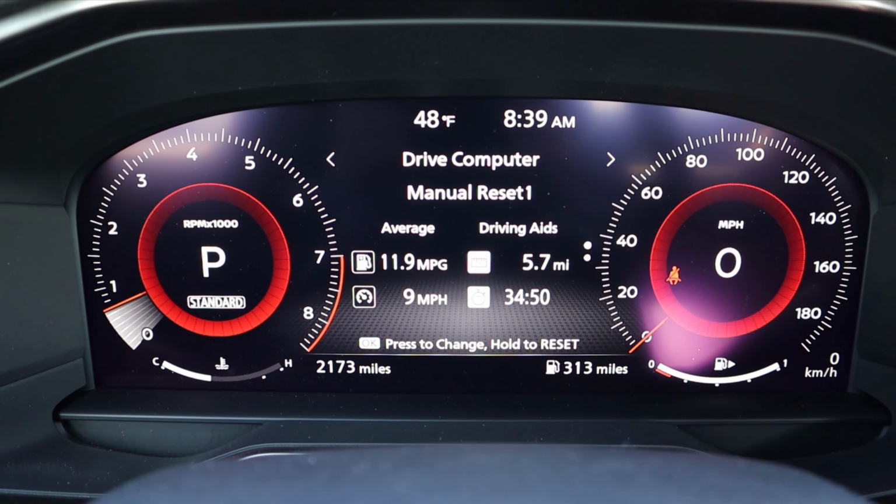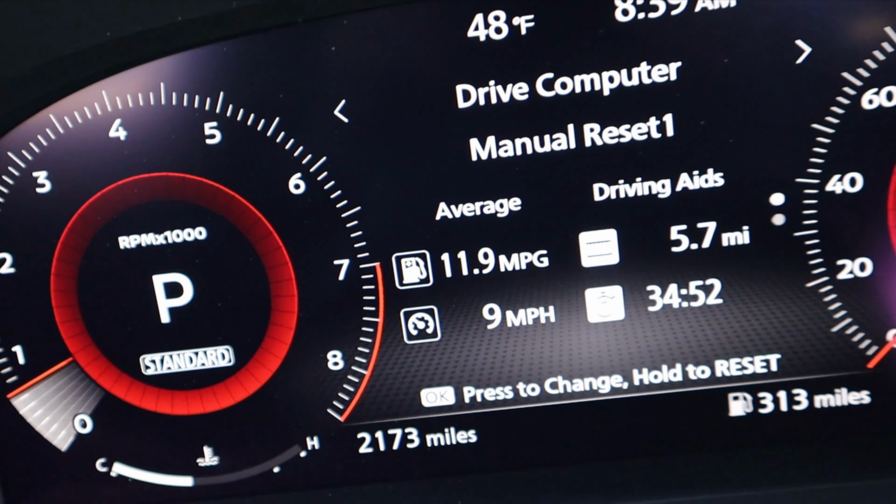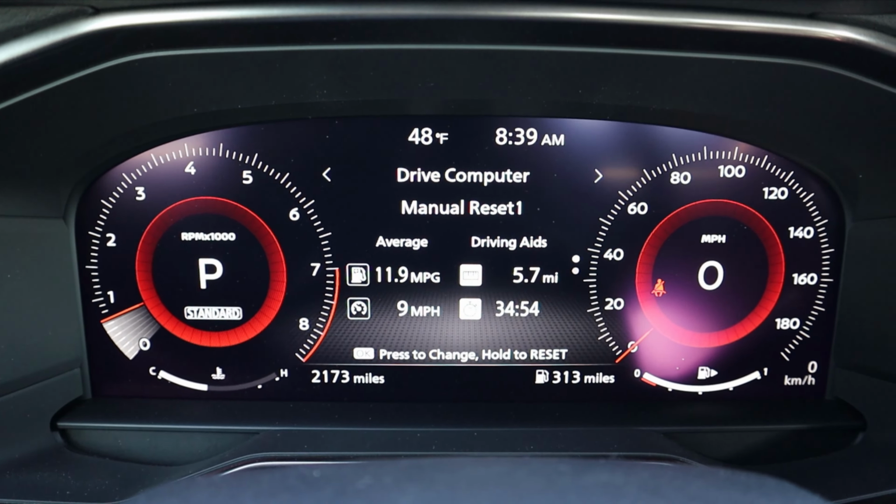Now here is the center gauge cluster. You guys can see what we've been averaging so far from a fuel economy standpoint. I may or may not have been having a little bit of fun with the car, just saying. But also understand this is a pre-production car, and so that might not be accurate to what the actual production car will get from a fuel economy standpoint.